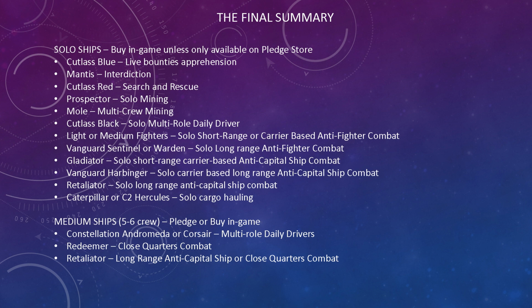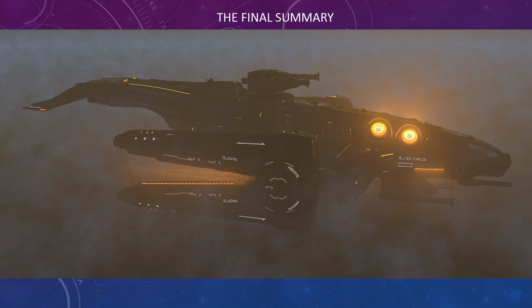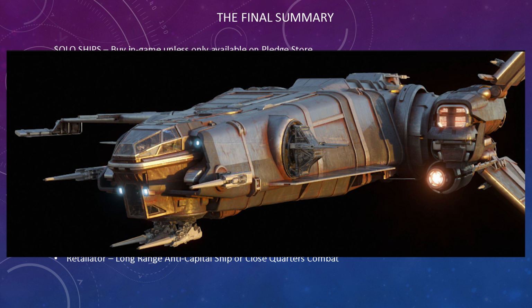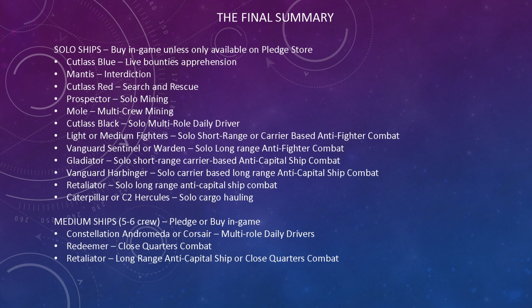So up to you. The Redeemer, for example, will be available in 3.15 here, and at IAE, and probably won't be available in game for a while. So if you want it now, you gotta buy it. But yeah, I would pick the Constellation Andromeda or Corsair as my multi-role daily driver. I'm definitely gonna buy one of these, if not both. Freaking amazing ships. The Redeemer for close quarter combat. The Retaliator for long range anti-capital ship or close quarters combat, because it does have, what is it, 5 turrets, 5 or 6, I can't remember. So yeah, it can do the job.